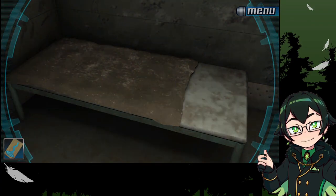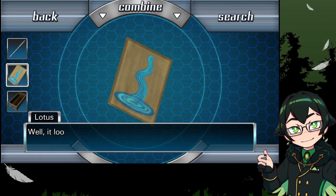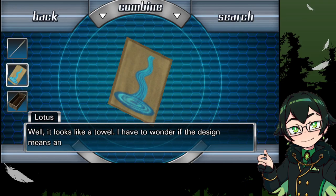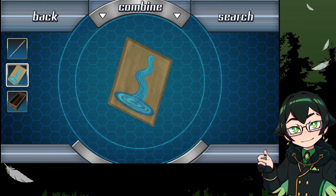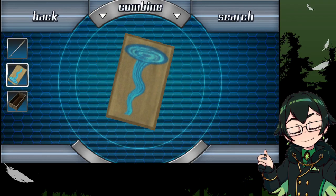Oh, hello? Towel? Well, it looks like a towel. I have to wonder if the design means anything, though. Maybe you should consider what the design might be. Perhaps that'll give us a hint. I think it's a UFO using its tractor beam to beam up something.